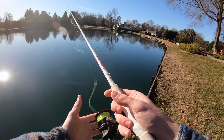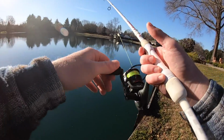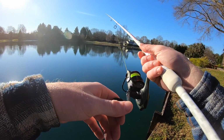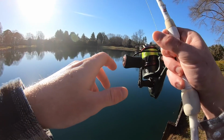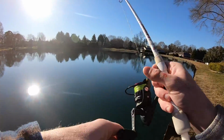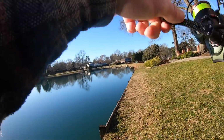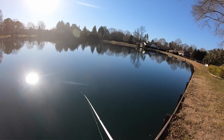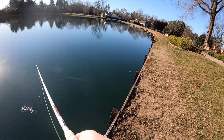Okay, let's try that again. Maybe that's the juice hole. There we go. Oh, that was a fish. I know y'all saw that fish take off right there. You can see the wake and everything. Shoot.